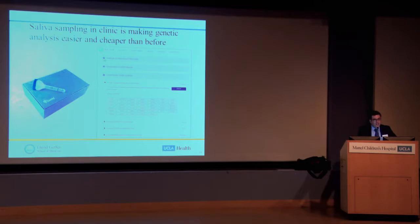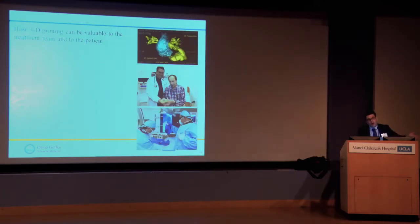Are we seeing any major changes in the way we treat people yet? No, but that doesn't mean that we will not with time. Let's go on now to 3D printing. Change gears. How is 3D printing valuable to the treatment team as well as to the patient?